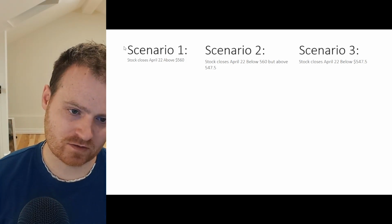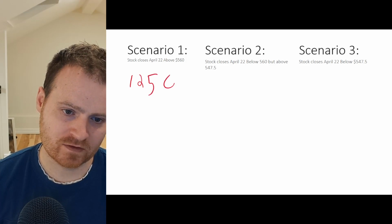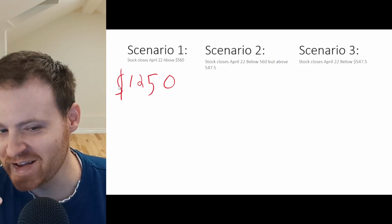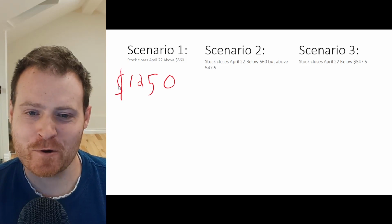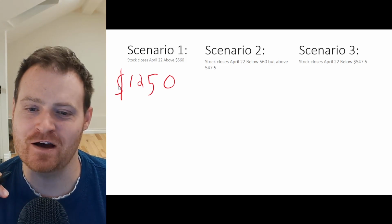That means I just receive $1,250 and I go on my merry way. Sorry for the incredibly bad handwriting there. Still getting the hang of this writing pad.